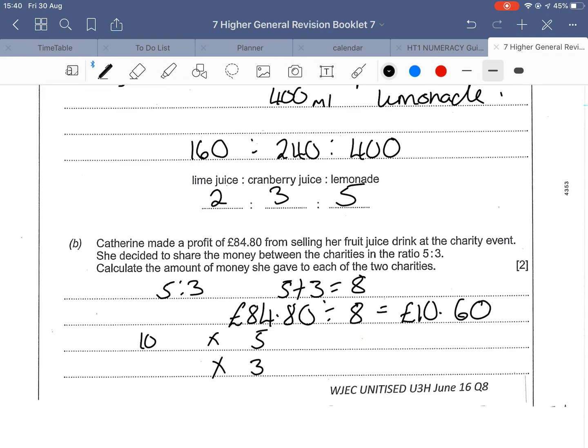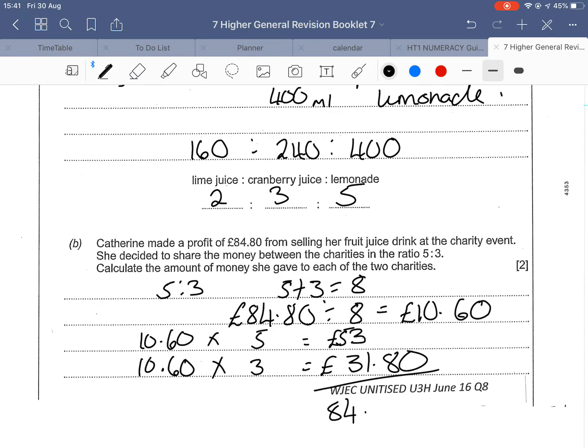So £10.60 times 5 and £10.60 times 3, which is £53 and £31.80. Check that they add up to £84.80, so you've done it correctly.